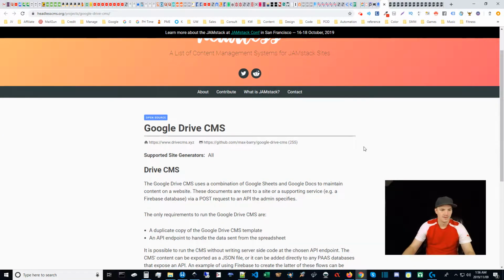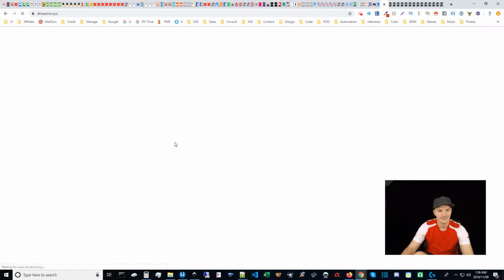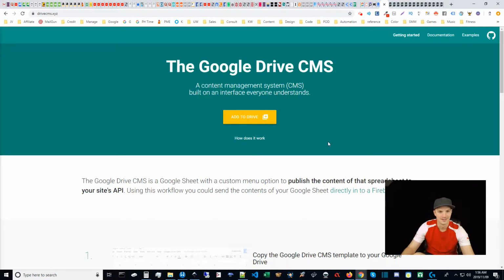Google Drive CMS. Combination of Google Sheets and Google Docs to maintain content on a website. Oh my gosh. These documents are sent to a site or a supporting service like a Firebase database via a post request to an API the admin specifies. Only requirements to run the Google Drive CMS are a duplicate copy of the Google Drive CMS template and an API endpoint to handle the data sent from the spreadsheet. Okay. This is cool. We'll see.